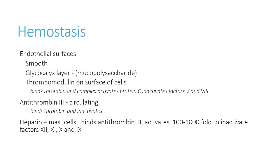So looking at hemostasis, how we normally keep the blood from clotting. Normally the endothelial surfaces are very smooth. You have a nice glycocalyx layer that keeps things from adhering to it, which is good. And you normally have thrombomodulin. This is going to be a good inhibitor of coagulation that occurs within the blood vessels itself.